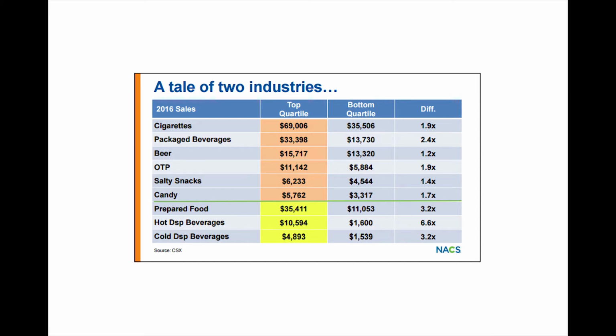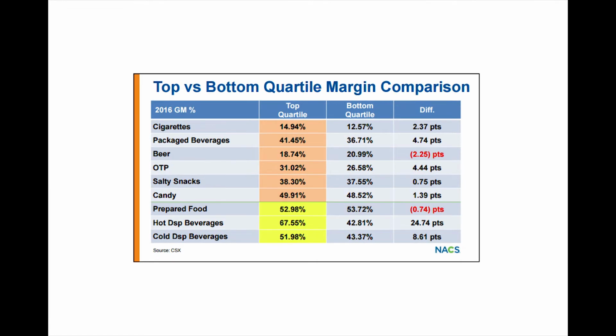Top quartile is especially crushing it in food and dispensed beverages. In addition to selling more, top quartile margins are better than the bottom in almost every category. An oddity this year is the improvement in cigarette margins over the bottom quartile. Also notable is that top quartile is 4 points higher in margin in packaged bev and other tobacco products. They're not heavily discounting these categories anymore.